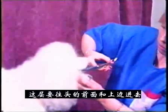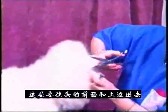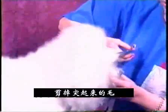Now this next layer will go into the side of the head as well and up. The same thing on the other side, coming around and into the head. Nice transition into what we cut before. Comb. See if you missed anything, looking down over the top of the head. Get your stragglies. This opens up the eye so you can see the Bichon's expression.